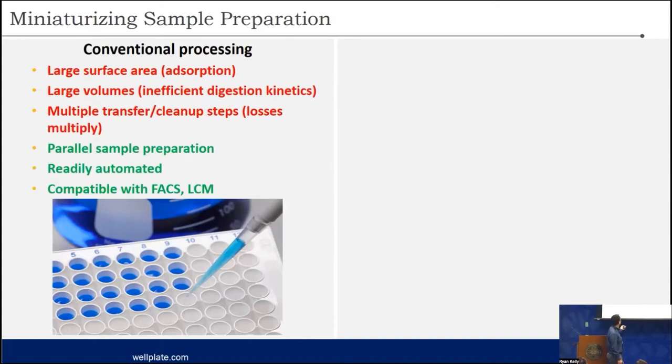But there are a lot of good things about this general format too, in that the sample preparation is done in parallel. You can process a lot of samples. We take that for granted now, but coming from a microfluidics world where I was having these closed microfluidic circuits to prepare one sample, and then you had to throw it away, it was not good, right? So we like that about this format.